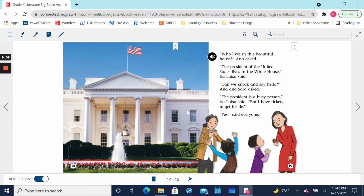So which historic building does the family see here? What is this historic building? It is the White House. Right, it is the White House. Now, why is the White House important? I'm going to reread part of page 15 to make sure I understand why it's important. It says right here, "The President of the United States lives in the White House." Knowing that this is where the leader of our country lives, that is why this historic building is so important, because our president lives in this building.